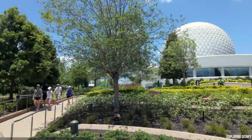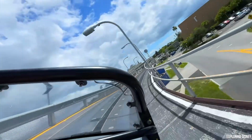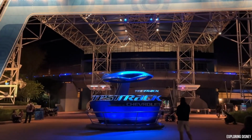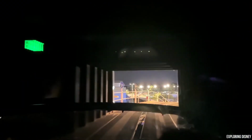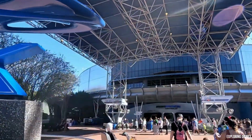And now we reach number 1, the fastest ride in Walt Disney World, and the winner is Test Track. Located in Epcot, Test Track holds the title of the fastest ride at Walt Disney World and the fastest ride in any Disney theme park worldwide. Officially opening in March of 1999, it was the first ride to feature the slot car-style ride system, which was a major technical innovation at the time.